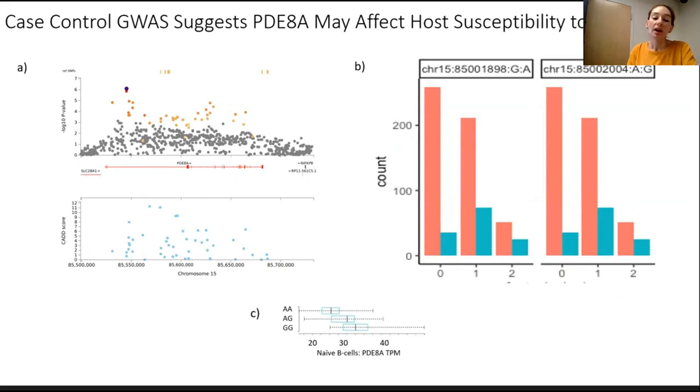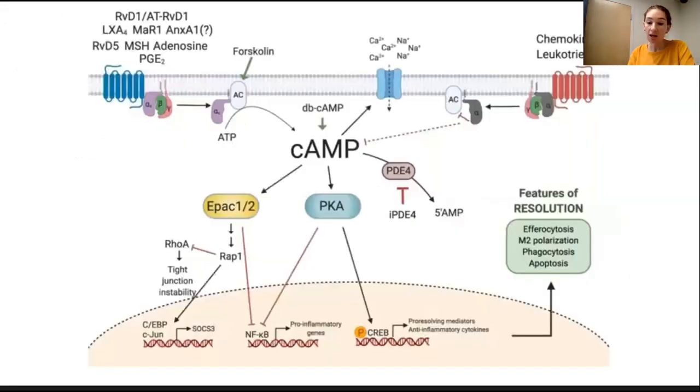PDE8A, yeah. A plausible mechanism of action by which it may affect the susceptibility to TB disease. We do not know which cell type it is acting in, but we do know that it plays a role in hydrolyzing cyclic AMP, and essentially thus has an immunosuppressive effect.